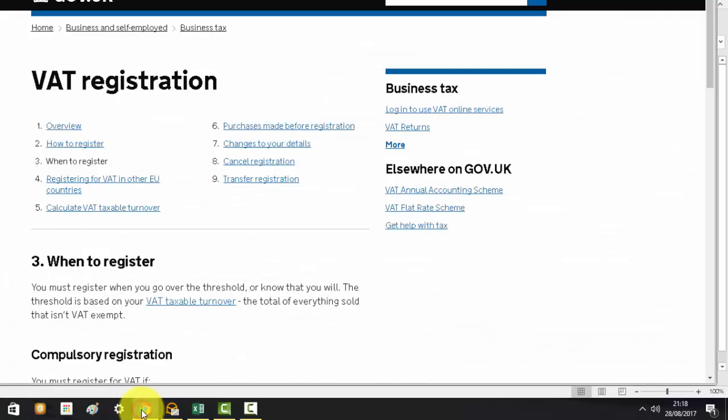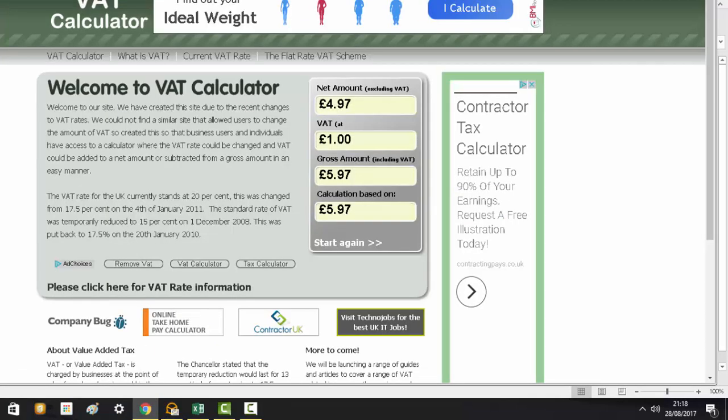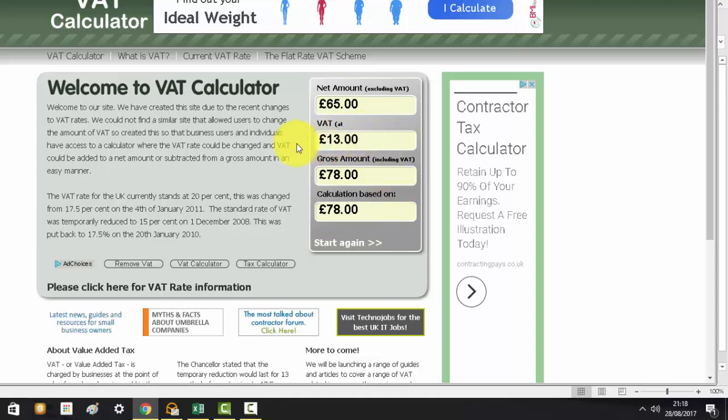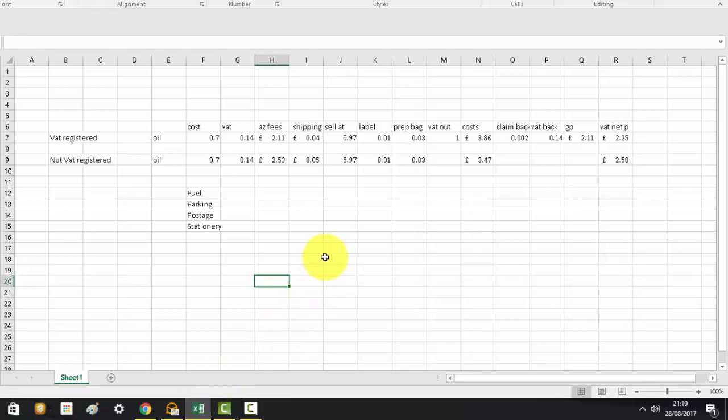So if we just went back to our VAT calculator and we just put in, I don't know how much it costs you to fill your car up. I've just got a new one and realised it doesn't take as much as my old one. So if I just put £78 in, remove the VAT, £13 of that £78 is VAT. If I'm using it for my business and I'm putting it through my business, that £13 can be reclaimed. As of course can the rest of it, but £13 in particular for the VAT element will become part of the equation. Let me show you what else happens.